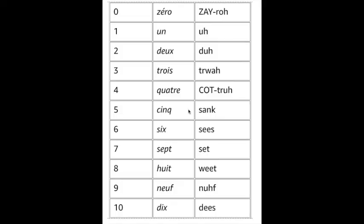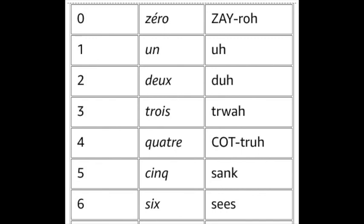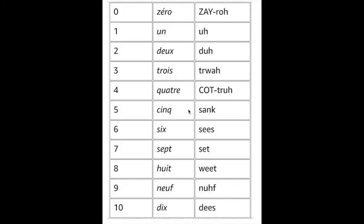Pretty interesting. As long as you pay attention to the pronunciation, it'll help you remember how to say it. So let's go on to 5. 5 is pretty easy because the pronunciation is sank. Sank, like you sank a ship. So 5 is sank. Let's try again from the start. We'll go 0 to 5 in French: 0, 1, 2, 3, 4, 5. Just a lot of practice. And once you learn it, you kind of remind yourself of it.